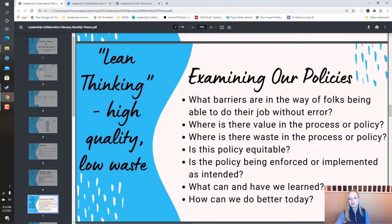So one question you can start to ask yourself is, if there are problems or issues coming up, what barriers are in the way of folks being able to do their jobs without error, right? Instead of assuming it was the human that made the error, assume that there's a problem with the system. And one way we can do this is by asking the people who are doing the work where the problem is. So I'm going to be talking about going to Gemba more, and you've probably heard me talk about it before, but this is one question we can ask: what barriers do you have?